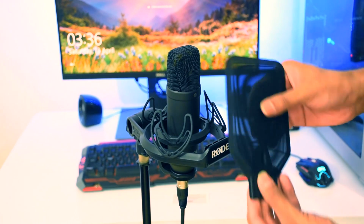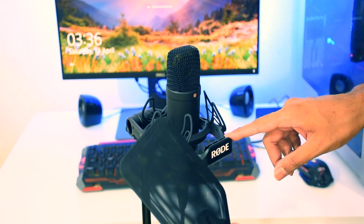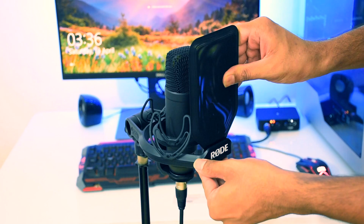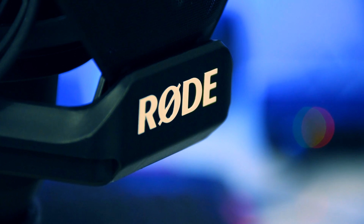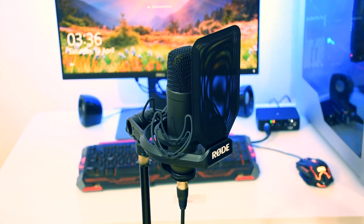So here I have already set up the Rode NT1 with its SMR shock mount and pop shield on a Samsung BL3 stand with the AI1 audio interface, which is directly connected to my PC. And for recording the raw audio without any post-processing, I am using Adobe Audition CC from Adobe Creative Cloud to record with everything set to normal. I have set the audio levels in between -12 to -15 dB with the help of the AI1 audio interface. In order to test it out, I am gonna read some quote phrases and see how much significant difference we can see in the audio. And here we go, here is how the audio sounds.